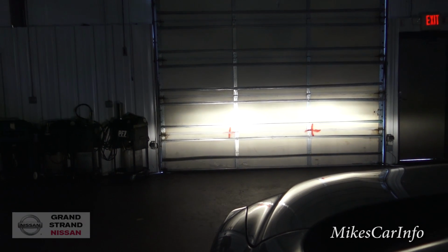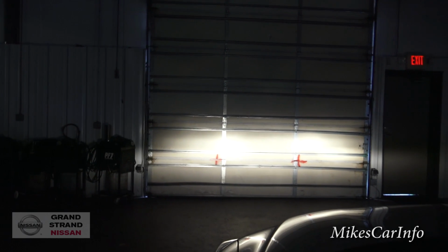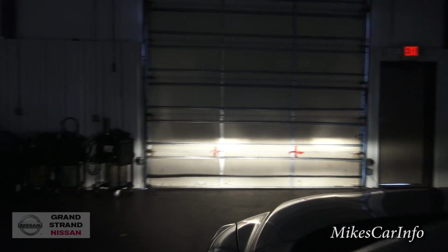So let's turn on the bright lights. You can see that the bright lights, there's kind of like a floodlight. It also goes up higher above that line. So you can see the different views there. Let's take a look at what the bright lights look like from the front.